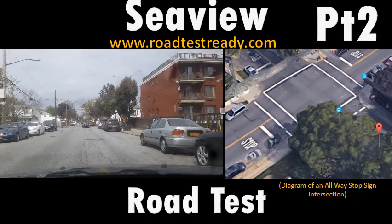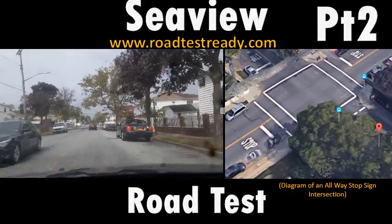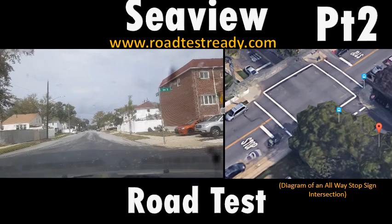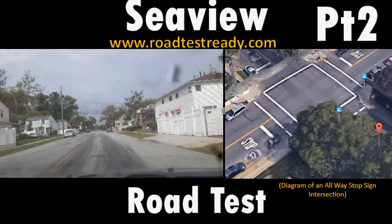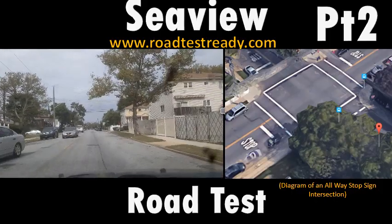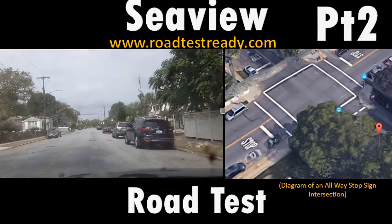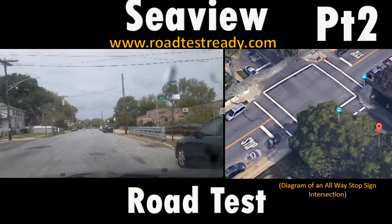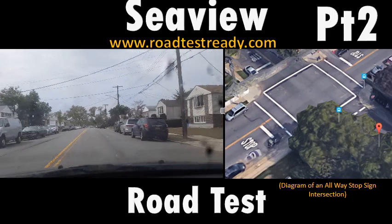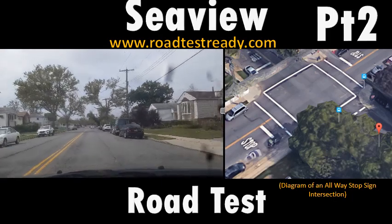All right, the difference between an all-way stop sign and a regular stop sign is that when you come to an all-way stop sign, that means everybody else that is coming to that intersection also has a stop sign. That's what it means. All-way stop sign means everybody must stop at this intersection. When it's a regular stop sign, that means only you have a stop sign, and when you come to that stop sign, you have to move up and look for traffic and yield to traffic on the cross street. At an all-way stop sign, everybody has to stop, so nobody has the direct right of way over another vehicle that's coming from a different direction.